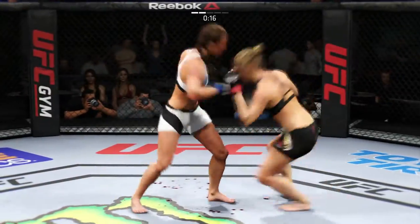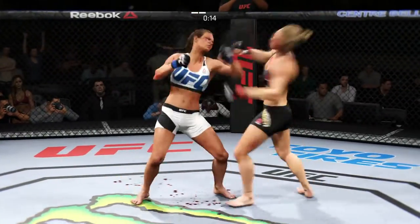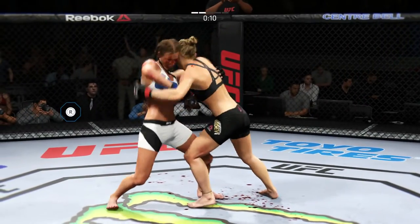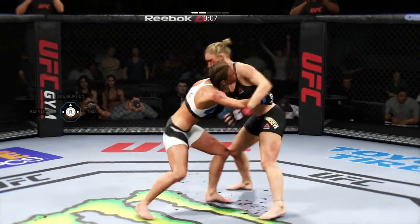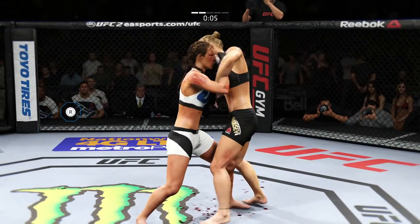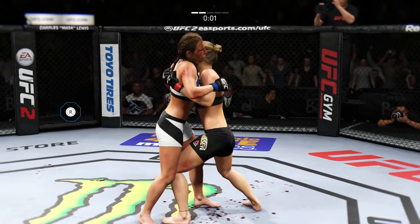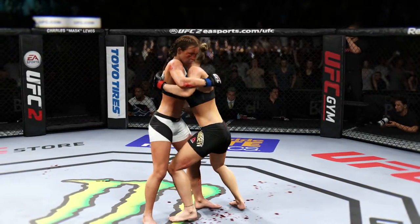Nice jab. Back and forth battle. Oh, beautiful combination. She's got the over-under here. She secures double underhooks here. Nice knee. And the end of the round.